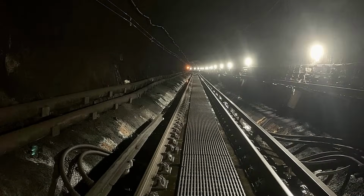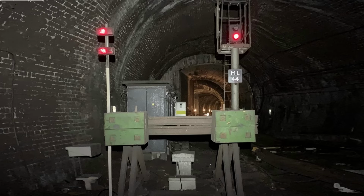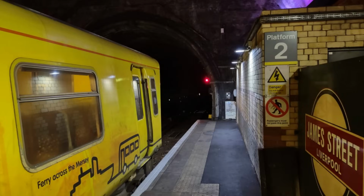Continuing on, and we rejoin the original double-track tunnel just before James Street. The junction here, known as Derby Square, is part of the 1977 extensions. This now forms the stock interchange line, allowing a direct link from Wirral to Northern lines. Often to be seen here are empty stock trains passing between the Northern and Wirral lines, or vice versa.